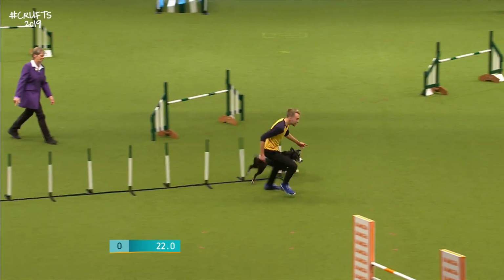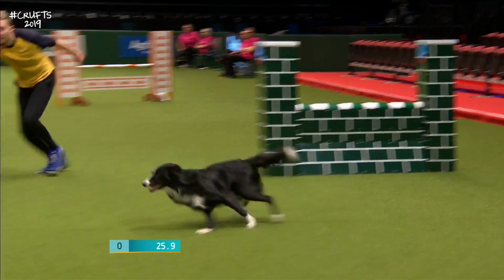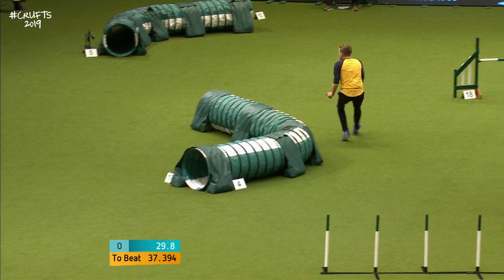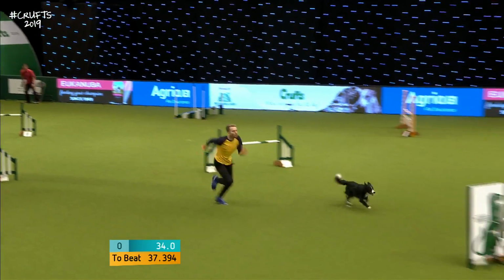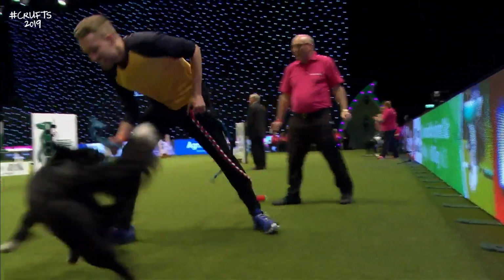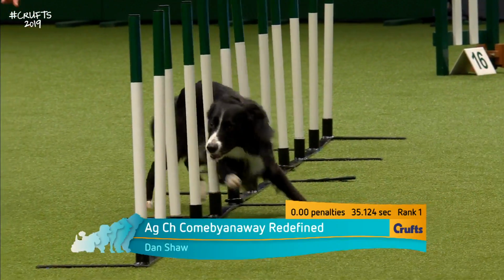Great set of weaves. Heads down, flicking around now for the irons number 14. Over the wall number 15. Pulls the dog back. Oh, beautifully handled. Beautifully handled. Pulls the dog back again. We've got 2 to go. Come on, Dan. Come on, Geek. Yeah, super run. Into first place with 35.124. Super run.